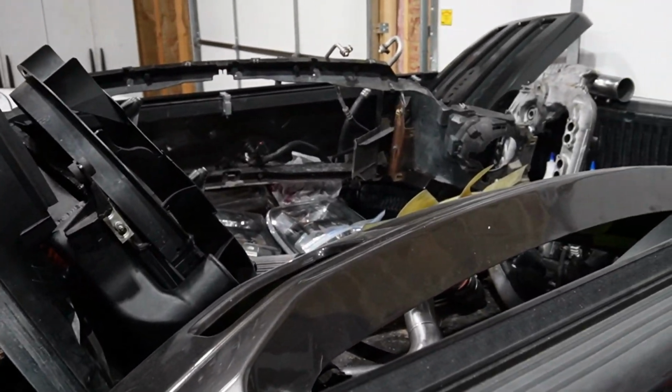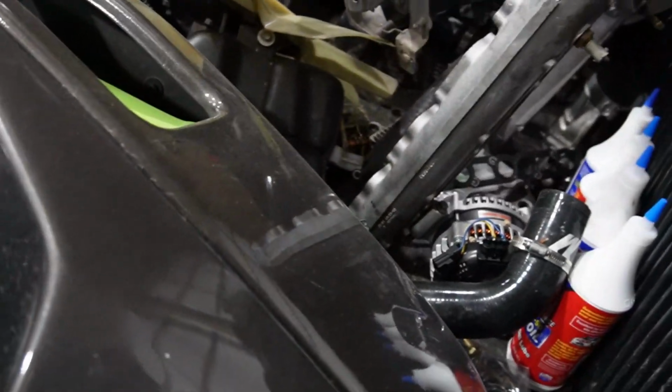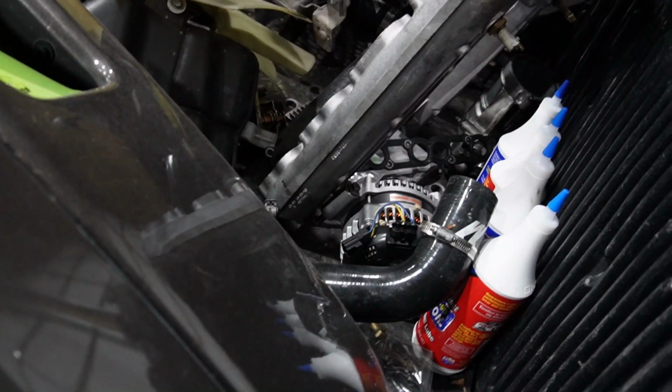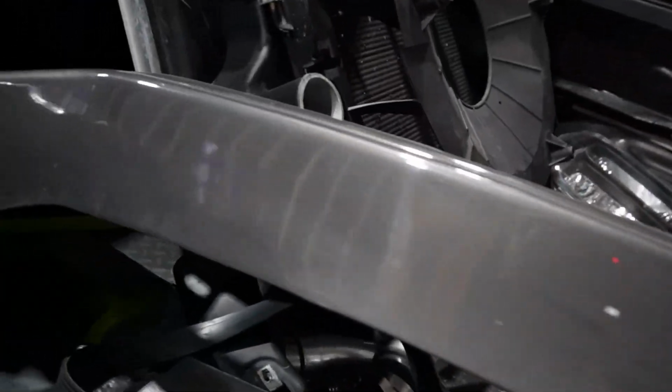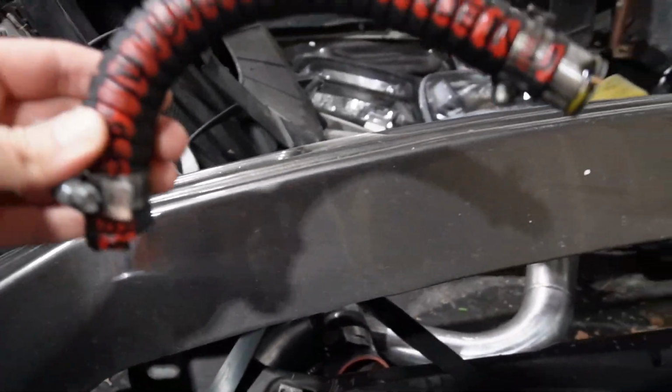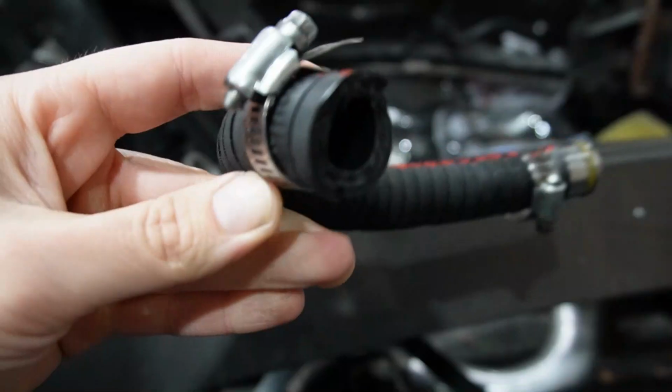So if anyone's wondering where all the parts to the truck are, they're in the bed of it. And yeah, I don't know where the turbo drain line is. I don't remember. I took this apart so long ago. Oh, here it is. This right here. I'm not confident that this is sealing properly.